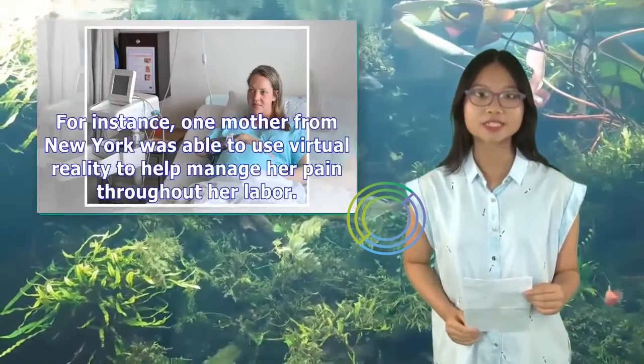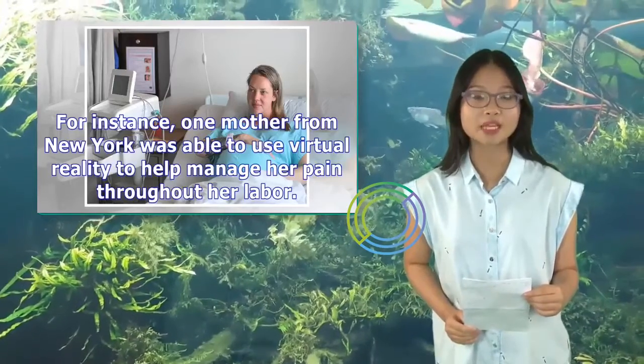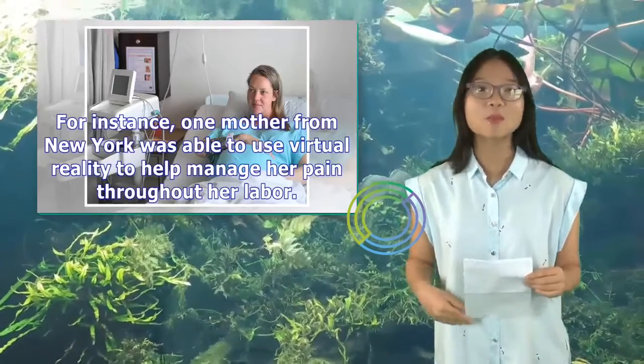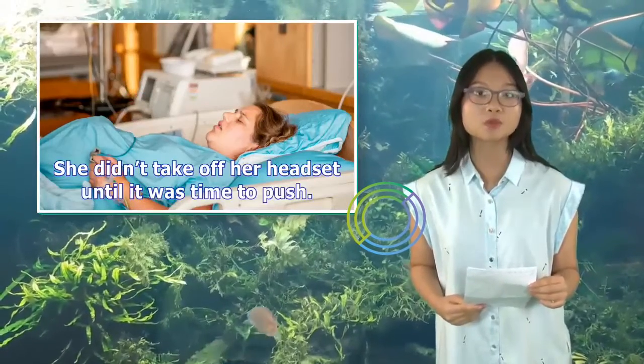For instance, one mother from New York was able to use virtual reality to help manage her pain throughout her labor. She didn't take off her headset until it was time to push.